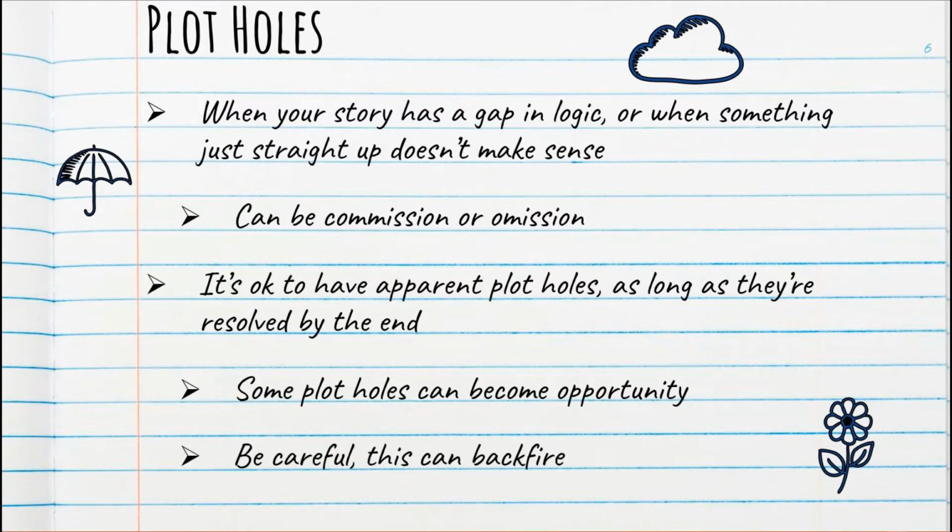But be careful, because this can backfire. All right? If you find a plot hole and you think, aha, I can do something with this, it might either spiral out of control or it might not work out exactly the way you want. So be careful. So plot holes, just make sure if you find them, you fill them in. You explain them, you find some way to make them work.